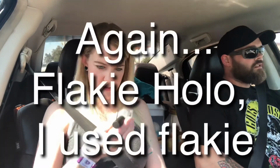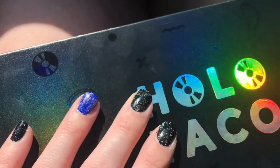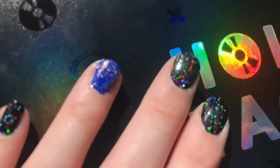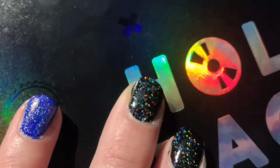Alright, let's try the scattered. Oh my gosh, that's so pretty. I love it. I'll do the black with scattered and then the blue with linear. Oh, hell yes, girl. Oh my gosh, I'm having an eyegasm here, guys. It's so pretty. Oh my gosh, look at how pretty it is. It is gorgeous. Oh yeah. That is so pretty. It's my favorite.